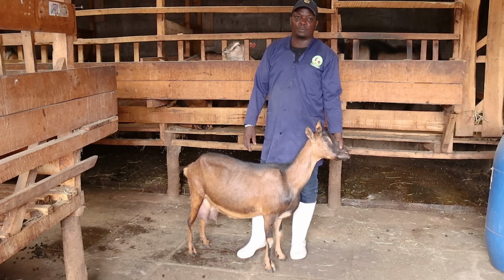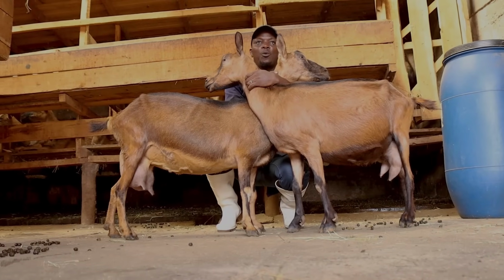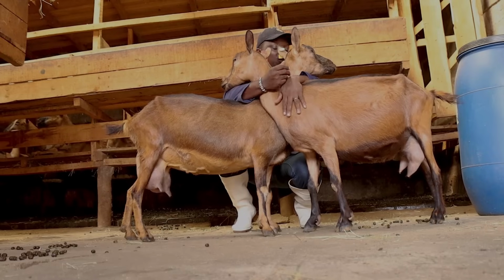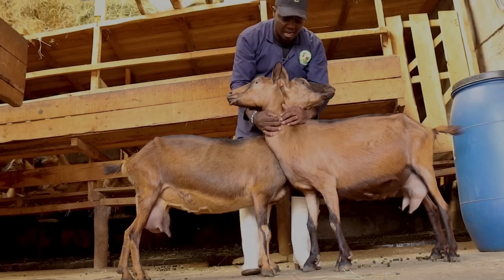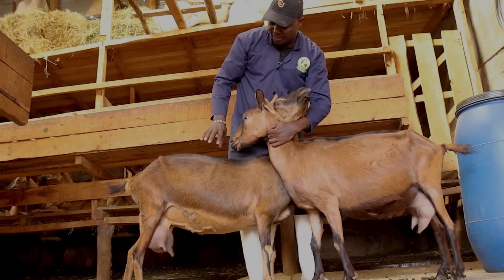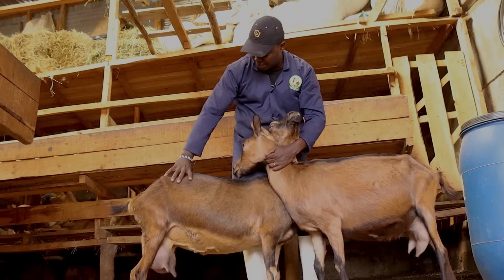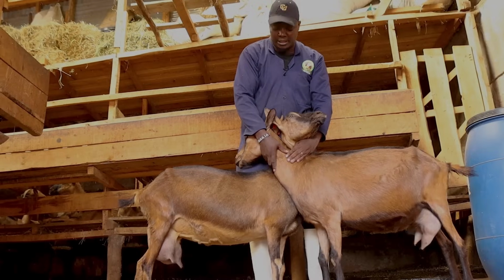So that tells you we can produce a good quality goat. A happy farmer, happy animals. When you look at my animals, they are very healthy and they are happy. Most of the people make a mistake when they go to source for animals. You can see my goats are not very fat. In dairy goat farming, the goats don't become very fat. That is their condition. So when you see a goat like this, this is how it is supposed to be, for it to be of good quality.